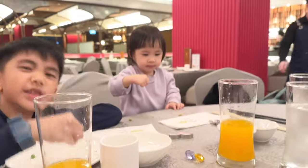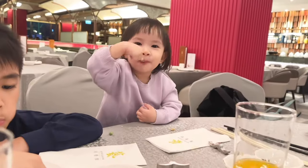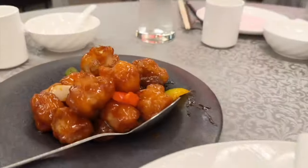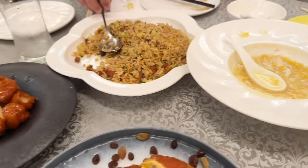Tonight, we are eating here at Art of Canton at the level 3 of Ocean Terminal of Harbor City. Ito na ata ang isa sa pinakamasarap na nakainan namin here sa Hong Kong. We ordered crab meat and corn soup, sweet and sour pork na sobrang tender and fresh ng mga vegetables, bean curd, ang sarap, fried chicken, fried rice, the best, and we give it 5 stars.